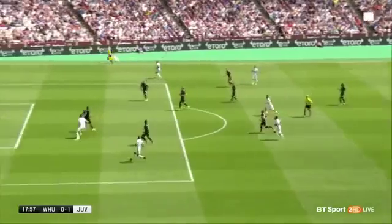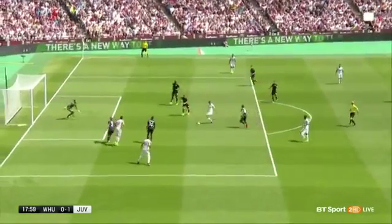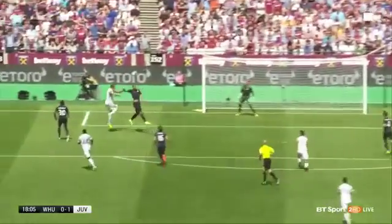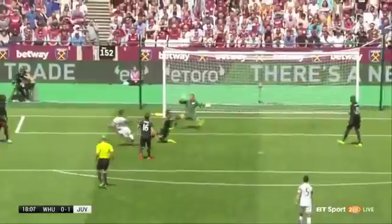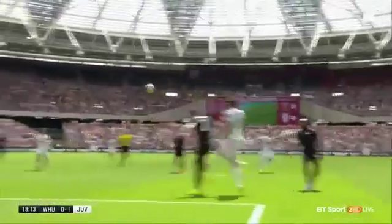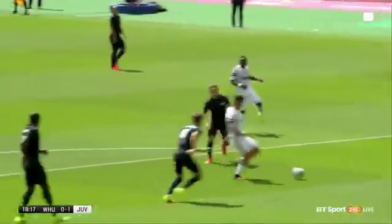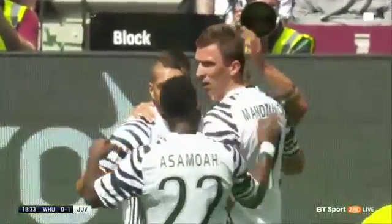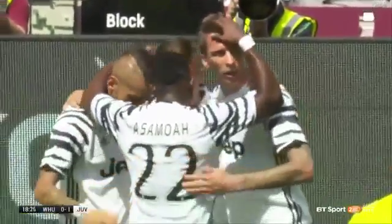It's Alves, sees Mandzukic pull off Reed. Dybala arrives perfectly, takes a touch. You can see Alves into Mandzukic, good front play, spots Dybala, times his run perfectly, and it's a really neat finish to the left of Adrian's goal. 36 seconds between West Ham hitting the post and Juventus hitting the net. Well, they say that's when your concentration levels are at worst, when you've had an attempt and you've got to get back.